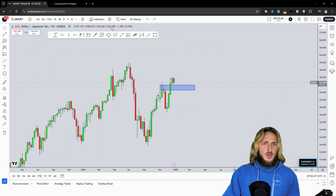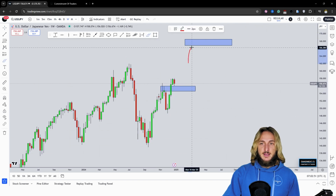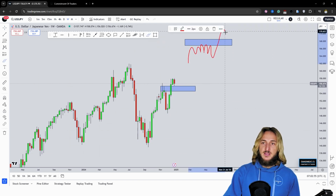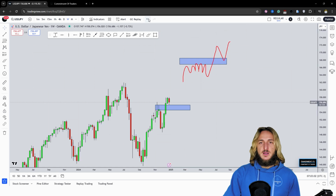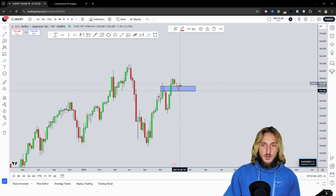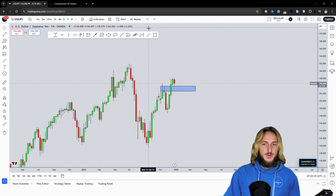So what we know in the market is that if there is a level which is previously acting as resistance, the market is respecting it as resistance, and then the market breaks above it. At that point, you would expect a retest of the level, the market to respect it as support, and then to see a potential rejection to the upside. So in a situation like this, there is a good probability of seeing a potential test and then rejection to the upside away from this zone.